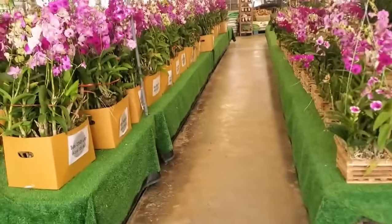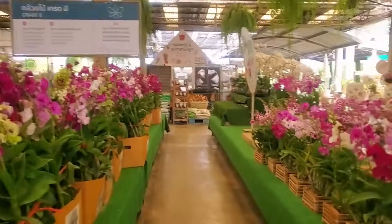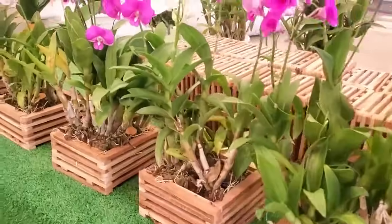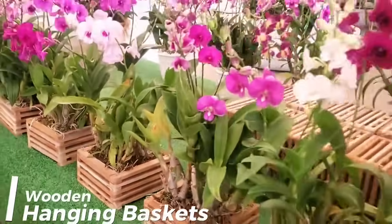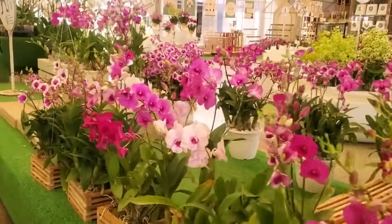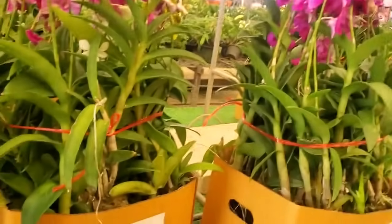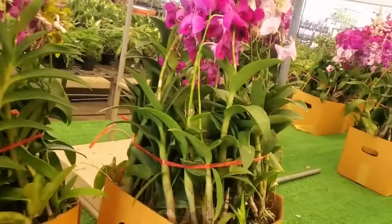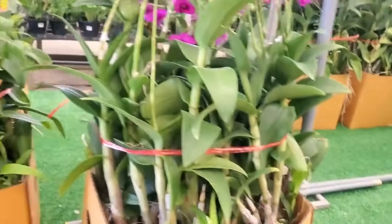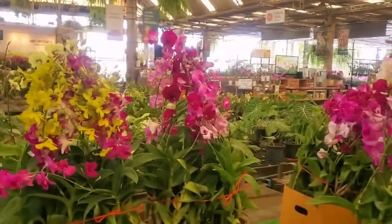So I'm going to quickly run through the different aisles so that you see how they have them. And look at this too. They have them displayed here for sale in hanging baskets. I don't believe many of us do that, but that's the beauty with dendrobium orchids. You can literally grow them just about anyhow. And here they have them packaged. It seemed like 15 in each box, and you can just come and pick up a box and put it in your trolley.